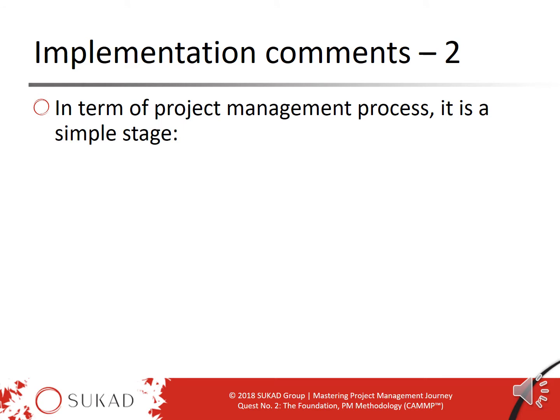In terms of project management process, the processes that we need to do, it's quite a simple stage. There isn't a lot of complexity because it's mostly about doing work. So the complexity comes in the first bullet here, which is managing the team. But it's not in terms of process. It's not like what we mean by process, like how do you estimate or schedule. Managing the team by itself is quite a complex effort. Again, in terms of process, there are not many processes in implementation, just doing the work, but by itself, that's highly complex.